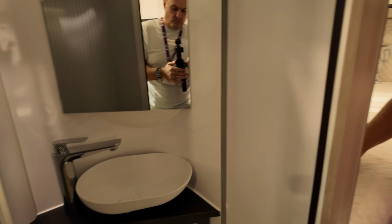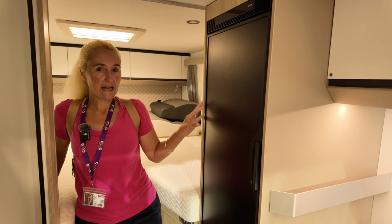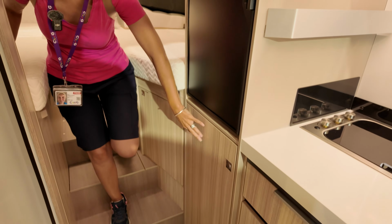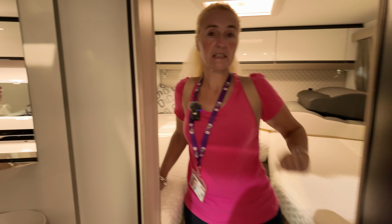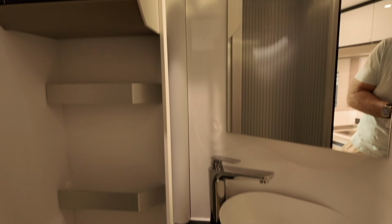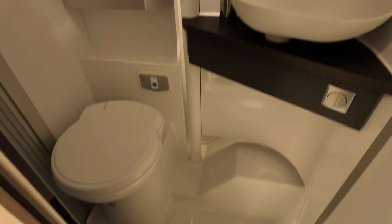On this model, you'll find an 84-litre compressor fridge and freezer. Now, on the standard DL, not the special edition, you can opt for an extra large fridge. Instead of having your wardrobe space here, you can have a larger fridge, but otherwise standard, it's 84 litres. And it's an all-in-one washroom, so you still get your swivel toilet, your fruit bowl sink, and that partition door pulls across to make a shower. So that's the compact DL.